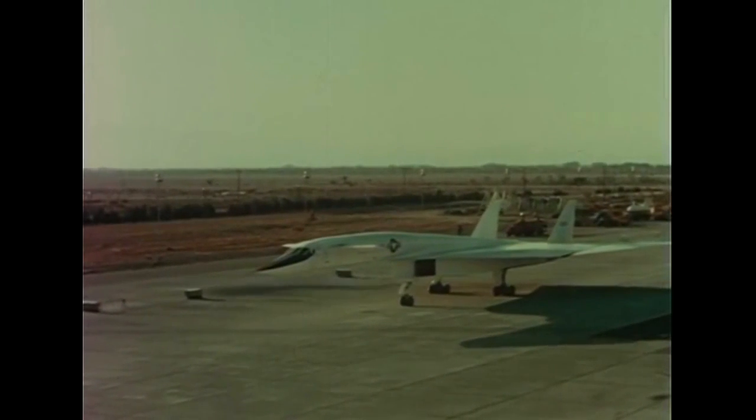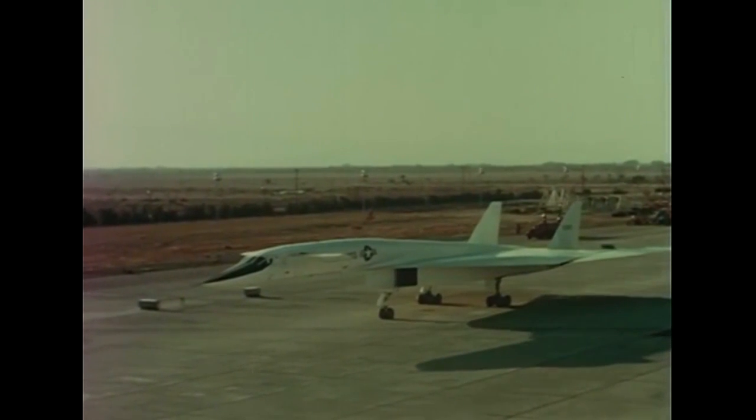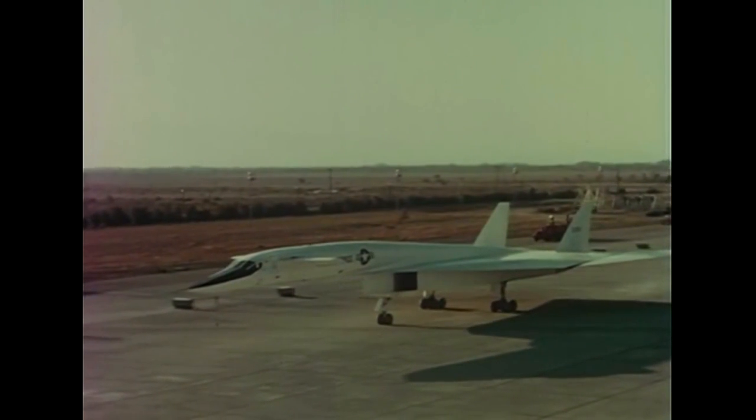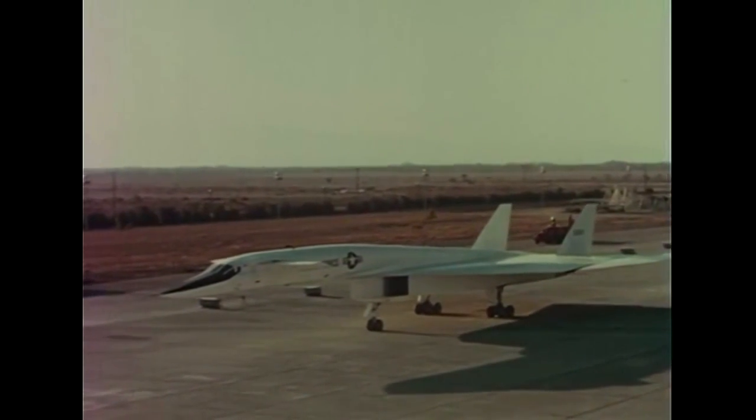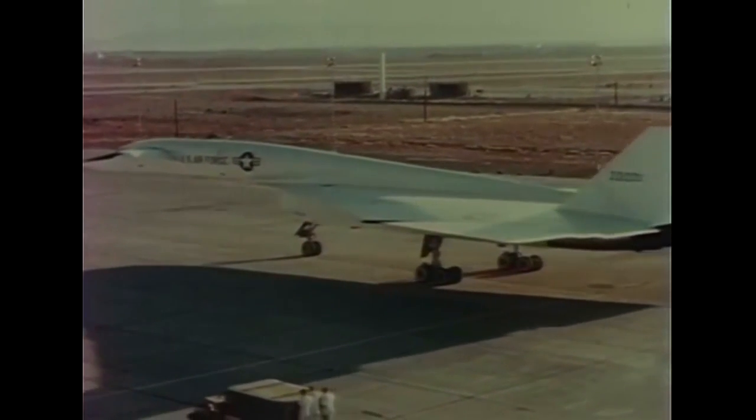The drag chutes were deployed at 122 knots and moderate braking was applied. Chutes were jettisoned at 80 knots. The plane was stopped with ease through moderate braking. Two more taxi runs were made, followed by countless checks and rechecks of the various systems and instruments. The XB-70A was ready for the big day, September 21st, 1964.